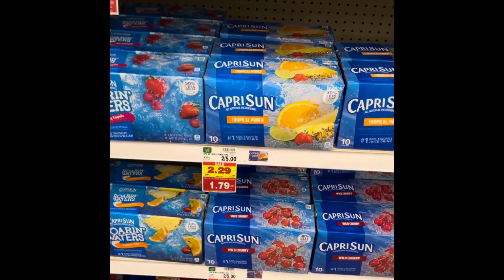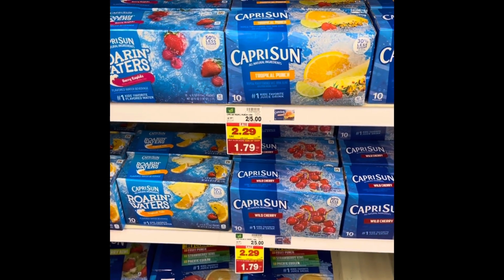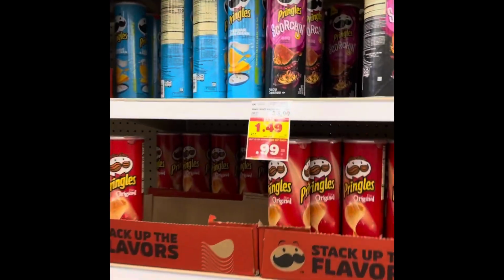All right, great deal on the Capri Suns again this week. They're $1.79. Stock up for summer. No coupons needed on those. The Pringles are still on sale for 99 cents.